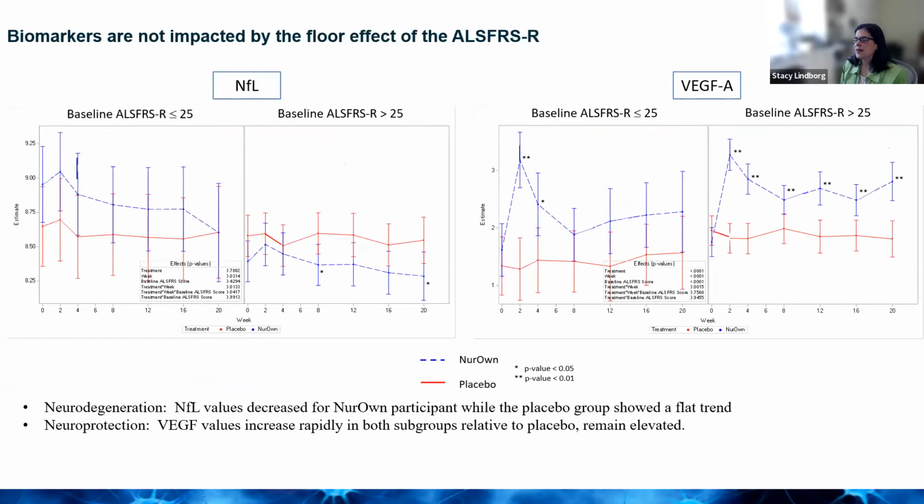Given the floor effect that I framed at the beginning of this talk that was observed in the ALS-FRSR in participants with advanced ALS, we wanted to look at these 4 illustrative biomarkers we've just reviewed, and to look at their trajectories in participants that have ALS-FRSR baseline values less than or equal to 25 and greater than 25. So we're really looking at participants that have advanced ALS at baseline and those that have less advanced disease. Starting with the inflammatory markers on this slide, as with the graph you just saw with all participants, across both subgroups, we observe large differences between NurOwn and placebo at 2 weeks after treatment, indicating that there is a treatment effect in reducing inflammation quickly following treatment with NurOwn.